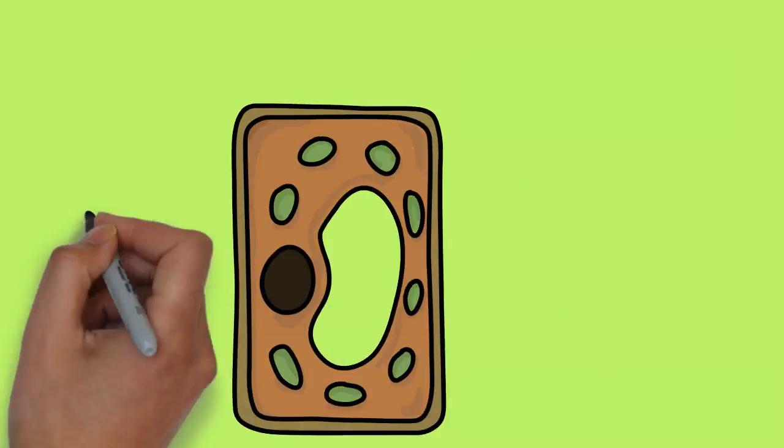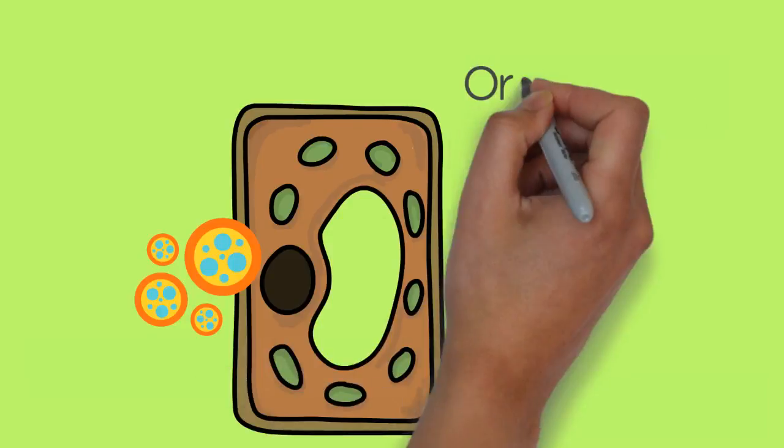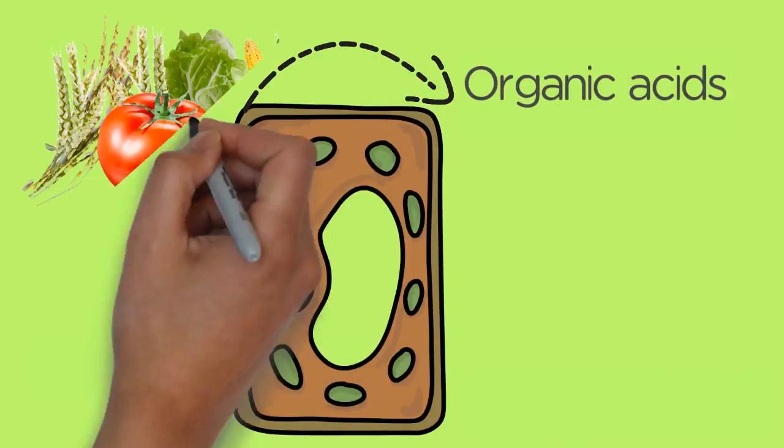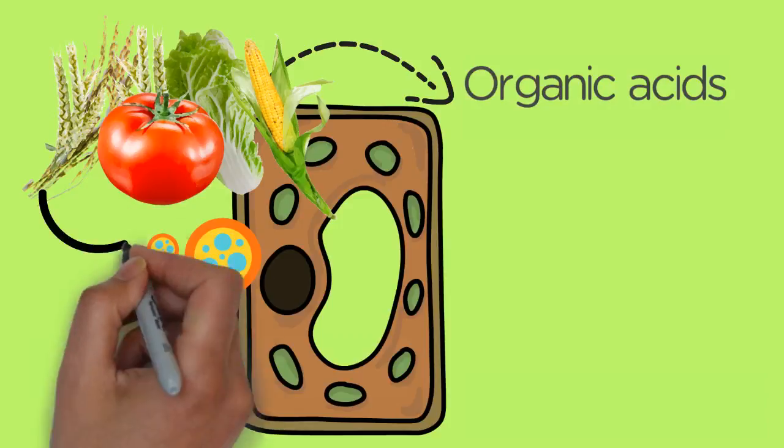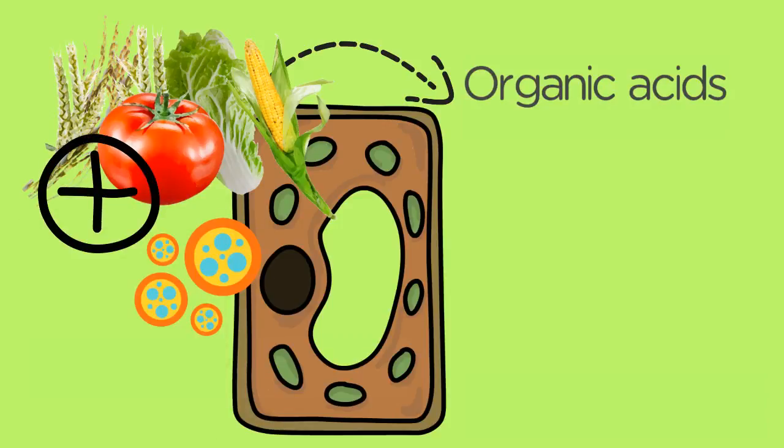The microbes break down the organic matter in soil into organic acids, which combines with other matter in the soil, such as salt, which allows plants to take in more nutrients while also taking in less salt.